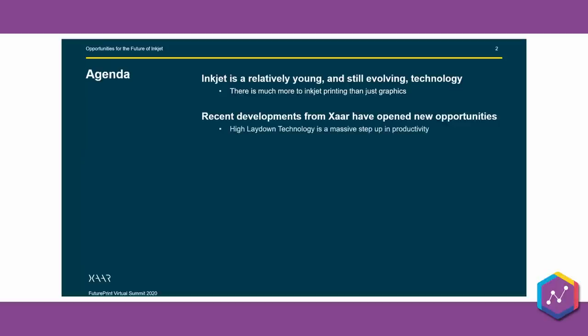For example, high laydown technology, which is something that I discovered a few years ago, massively increases the throughput that you can get from print heads, which has opened up some really interesting possibilities. And then last year, we also announced the high viscosity capability, and this is really pushing the boundaries of what's possible with inkjet printing and opening up some new opportunities we haven't even considered before.